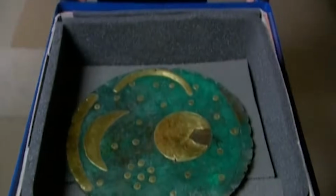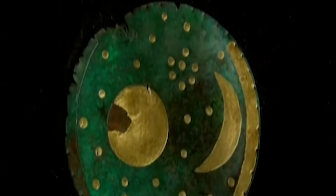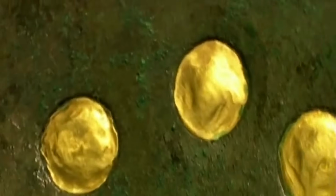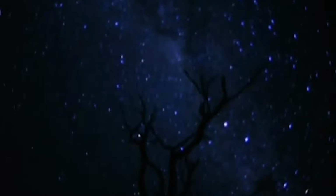The Nebra Sky Disk. Let's talk about the Nebra Sky Disk, a stunning artifact that flips our understanding of ancient technology on its head. Discovered in Germany in 1999, this 1600 BCE bronze disc is covered with intricate gold symbols representing the sun, moon, and stars. Experts believe it was more than just art. It was likely a sophisticated tool for tracking celestial movements, maybe even marking seasons or eclipses.